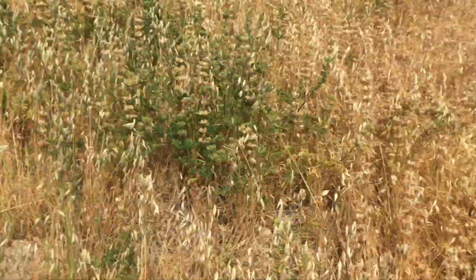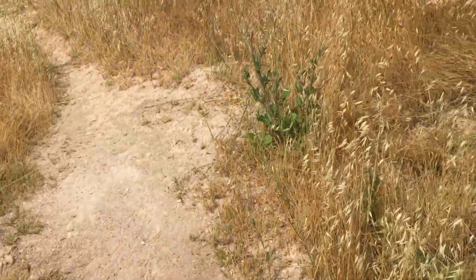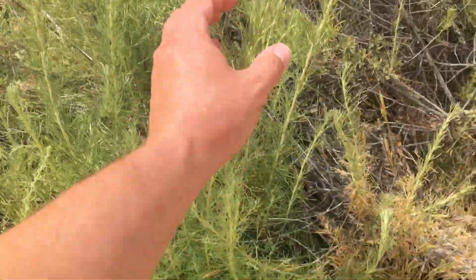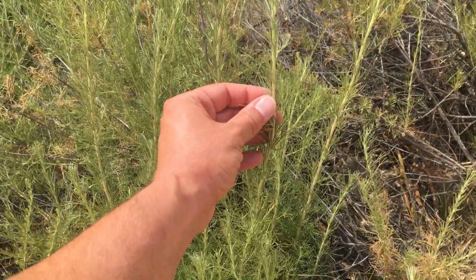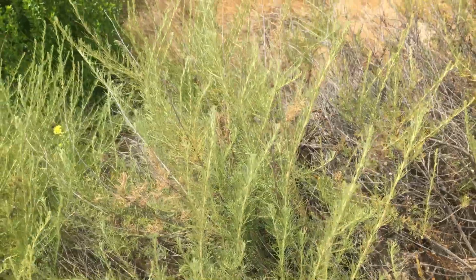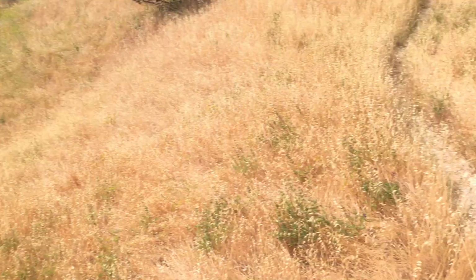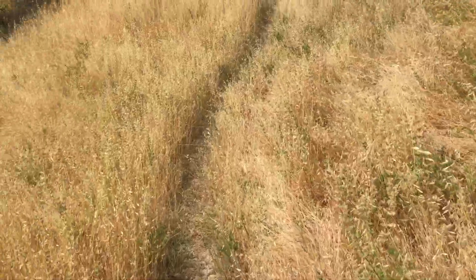It's an awful lot of work, a lot of lizards, possibly some field mice in the bushes there, or in the grass rather. This is really cool. This is some wild rosemary. I think it's rosemary. I think it's actually sage, even though it looks more like rosemary. But this grows all over around here, and it smells incredible. You can actually eat that and cook with it. I haven't yet, but I know you can.